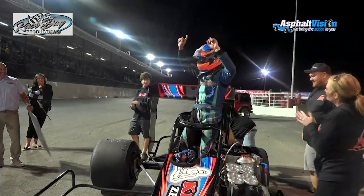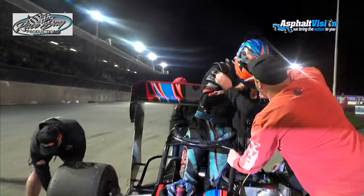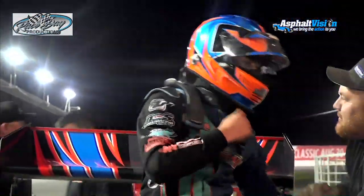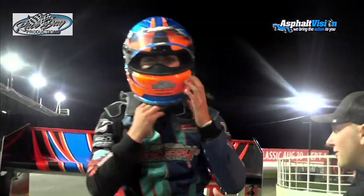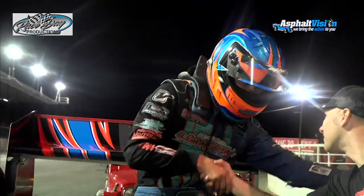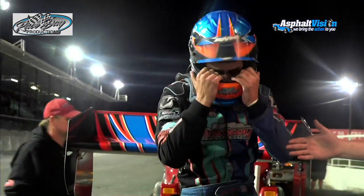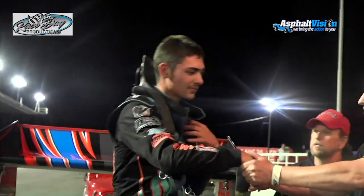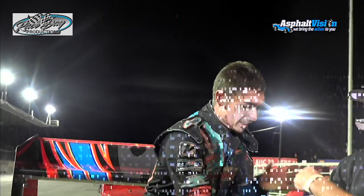Gets out of the car, bangs on the hood. Nice job for Tyler. Ran an unbelievable race. Started back in sixth. He and Jason Simmons hugging each other. Michael Barnes over to shake his hand. Everybody wants to shake his hand. Here he is out of the car. Ladies and gentlemen, another great hand for Tyler Thompson.